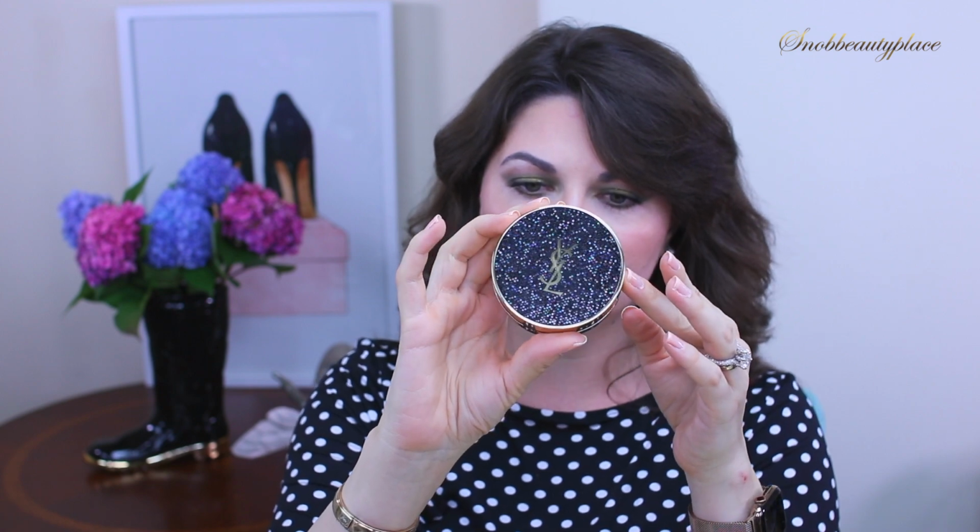I love beautiful packaging. So when you open this up, excuse the state of this applicator, it's just a typical cushion foundation. You do get a mirror. It feels kind of light. It is 14 grams, which is standard, or 0.51 ounces of product. Once again, I have it in a shade 10.